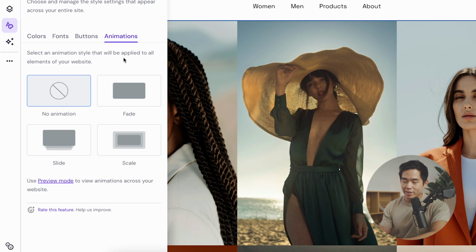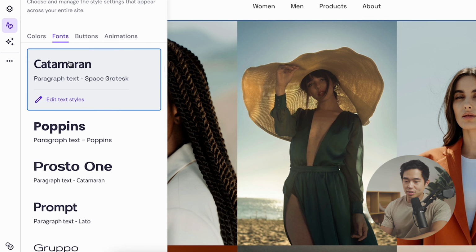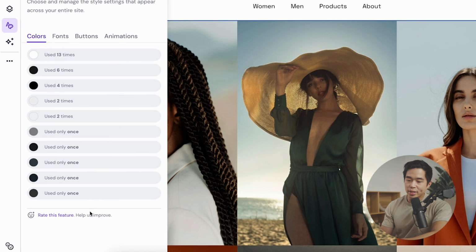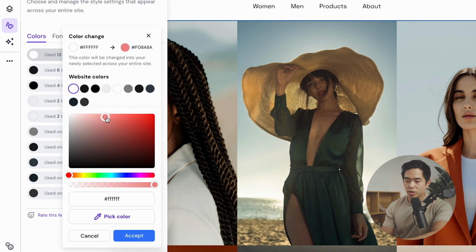So I'm gonna go with no animations. For the button type, I am okay with these. For the font, I'm gonna go with the default font since this is built for this particular theme. And for the colors, we'll just go ahead and use these ones that are included. However, if you do want to change it, you can click change. You can select the color and choose whichever one you want.